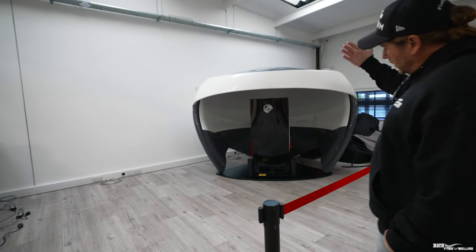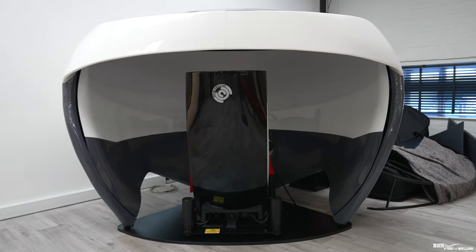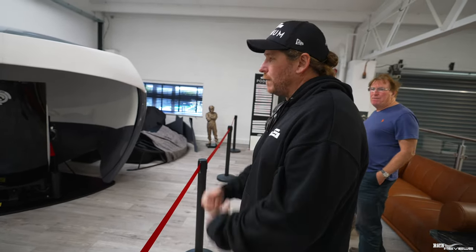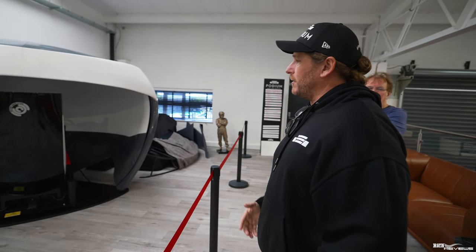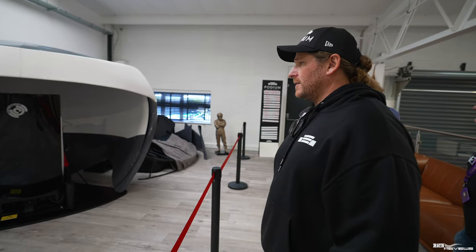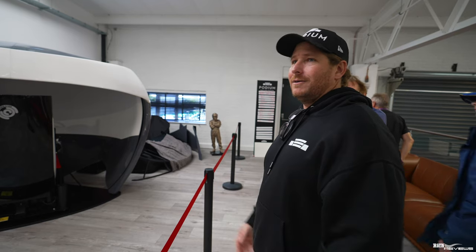The seats can adjust into an F1 or a touring car position. The seat belts tighten up as you hit the brake, so it kind of simulates you being thrown forward. Very immersive experience, basically. Wind blows in your face. It's taking a simulator like we have in the front, just up to 11.